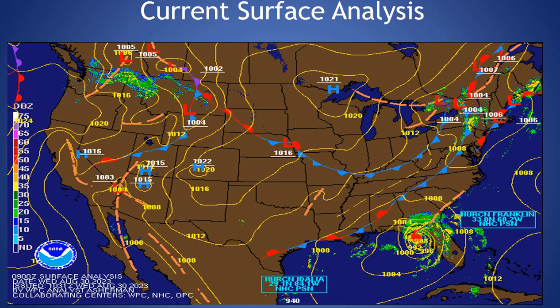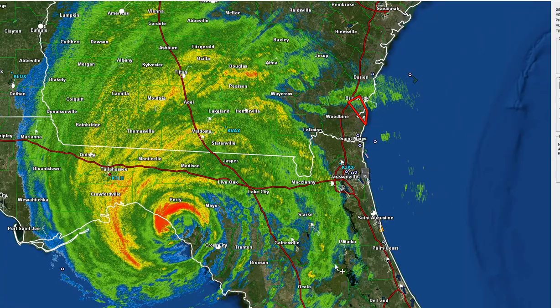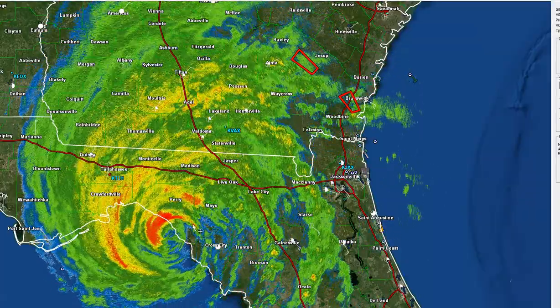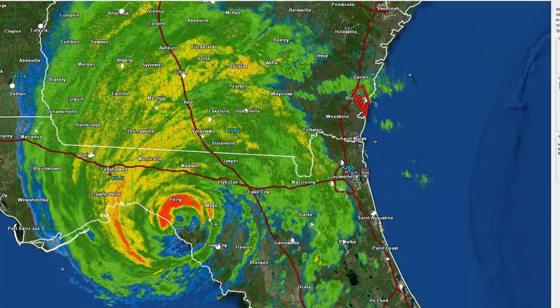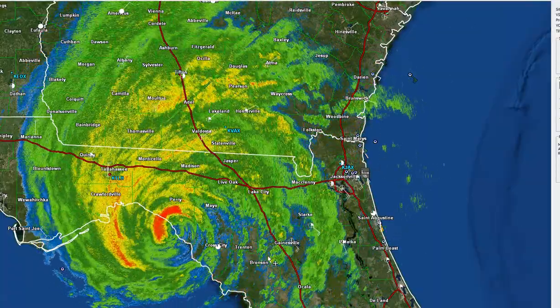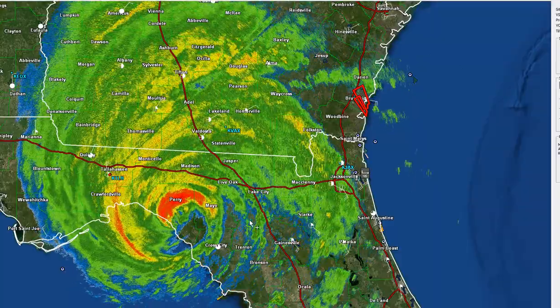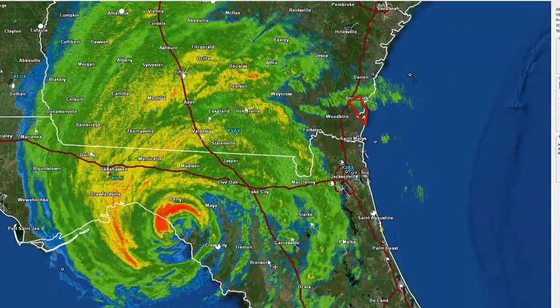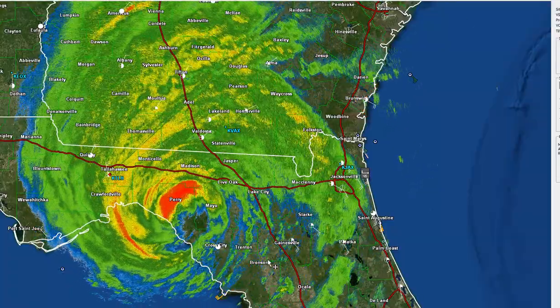the next few hours. Taking a look here at the radar, you can see that eye wall really coming inland pretty quickly this morning, moving off to the northeast and seeing some pretty bad conditions along the Florida Big Bend area this morning. Also some pretty bad tidal flooding along the Florida Gulf Coast this morning as well.